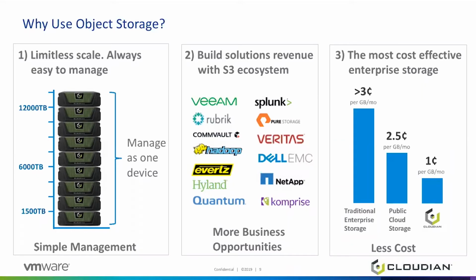Well, with object storage, you don't have to do that. You can start at the size you're going to expect to need in the first 6 months, say, and then as that requirement grows, you can continue to add to it, but with the knowledge that you're doing it all in that single management environment, that single namespace. It starts easy to manage, it stays easy to manage. So scale is one piece of it.